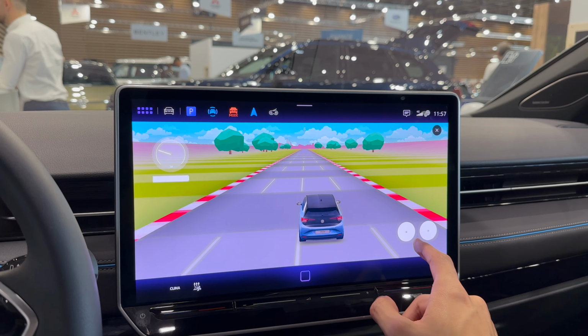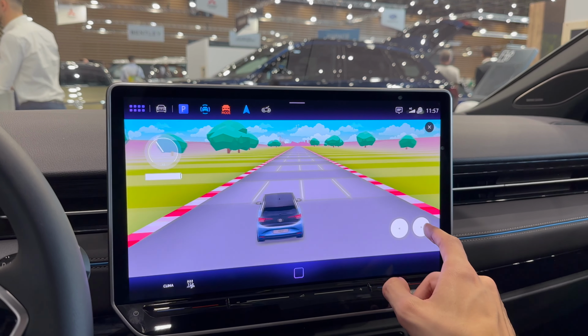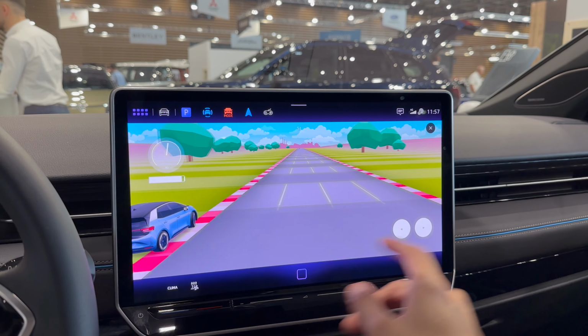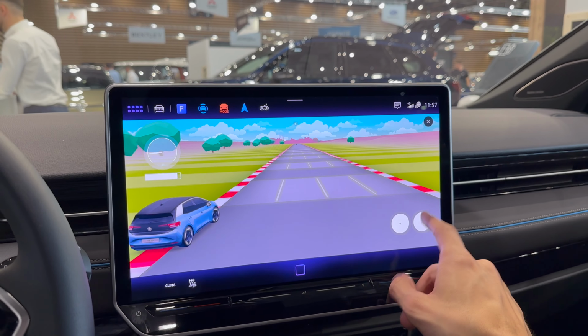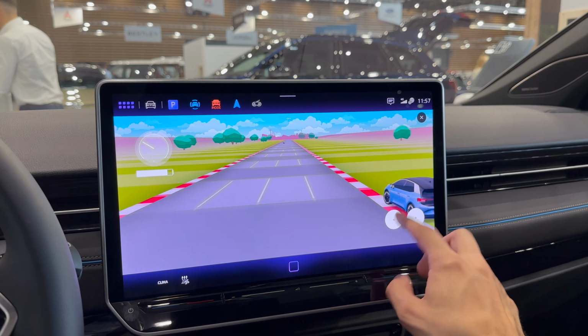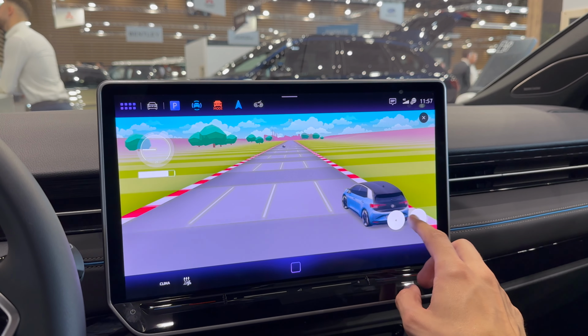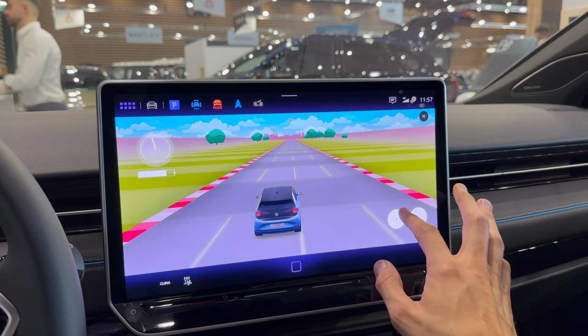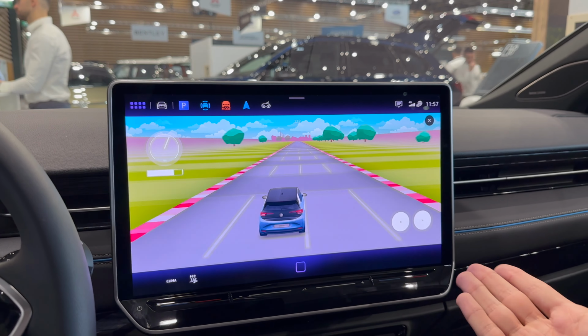So it looks like you can go left and right again. Whoa, it's fast. Very responsive. Can you use the steering wheel? It's locked. So I guess you're avoiding obstacles. Well, not really that good at it, right? It's first time. So I'm not sure what's the point of the game. Maybe it is just to kill time on a charger.